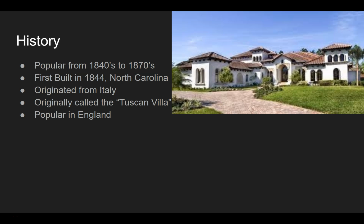The first one was built in 1844, and that was North Carolina Governor John Motley Morehead's estate. It originated from Italy, as you can probably figure from Villa and Roman Tuscan. It originated from Italy when people wanted to escape the city into the less busy countryside. So they built these large, beautiful villas.